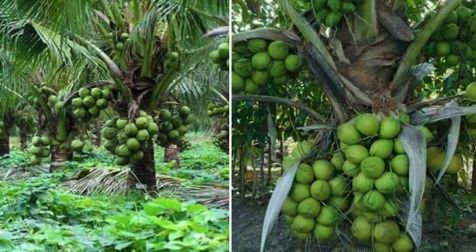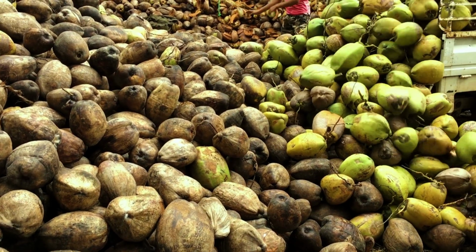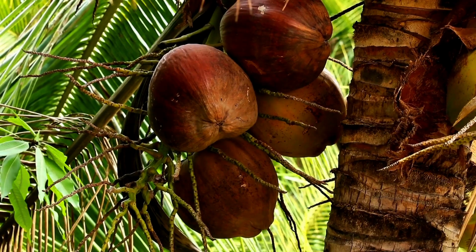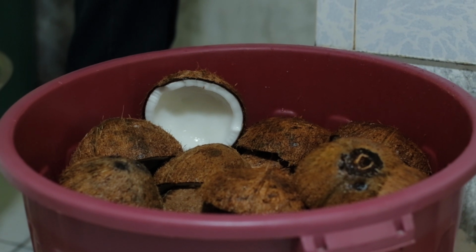Each coconut tree can produce up to 40 to 50 coconuts a year, and they are harvested depending on what you're trying to get. You can harvest them for young coconut water and young coconut meat, or for coconut oil, you want something more mature. Coconuts that are turning brown, lots of flesh, and the oil lies in the flesh.